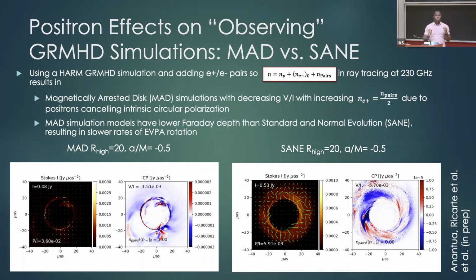So if you are adding positrons that are paired with electrons, each one of them, if you imagine them gyrating around the magnetic field line, the electron will do something, the positron will do the other thing. And the circular polarization would cancel if it's just intrinsic circular polarization. And this is what happens when you add it so that 2/3 of the emitters end up being paired. So now you get 1/3 of that intrinsic circular polarization on the movie on the left.